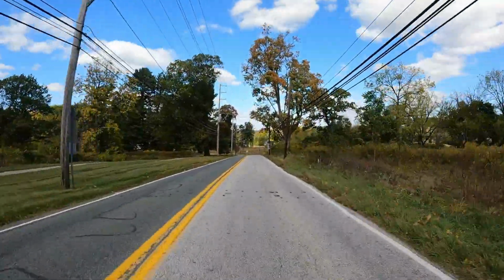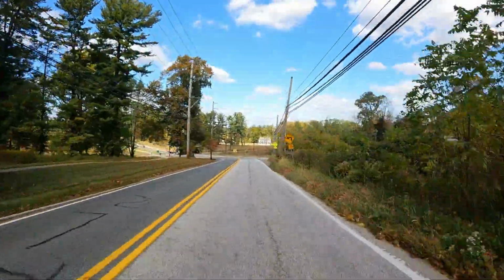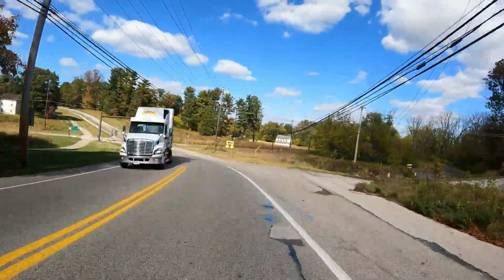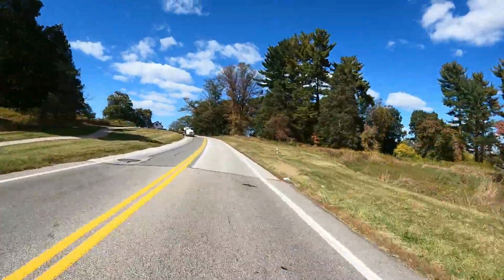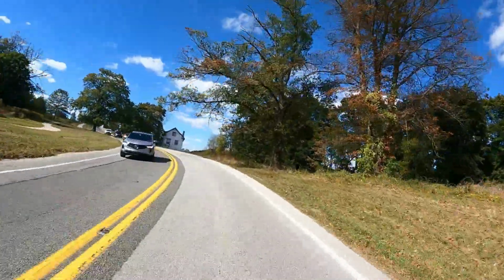I generally come out here to, number one, enjoy the ride. This time of year is great too because you're getting the fall foliage starting. Looks like some of it's already come and gone. But you get to see these historic places that have been preserved where the revolutionary troops were bunkered down.